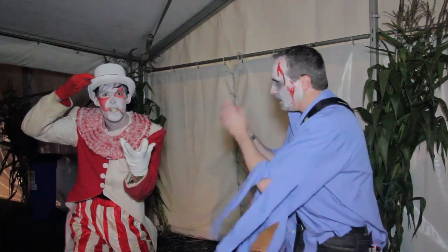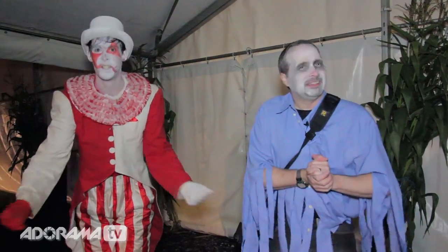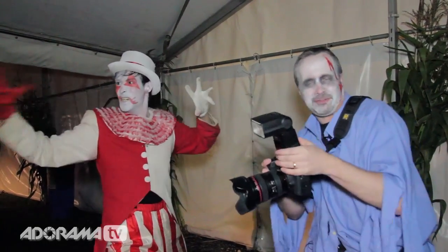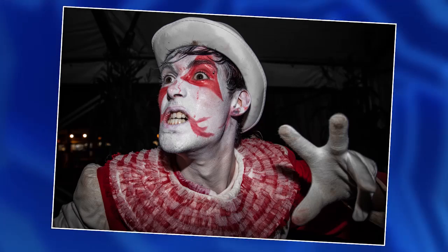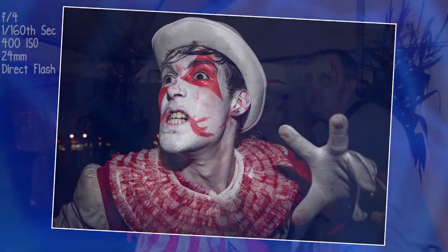Okay. So I managed to find a willing volunteer for my next victim. I think he'll do, won't he? So what we're going to do is get a picture of this guy here, but all I've got in this really dark environment is my flash gun. How do I cope with my flash gun? Because if I take a picture of this guy, watch what happens. Okay, here we go. Oh yeah, the only thing scarier than that picture is his face.